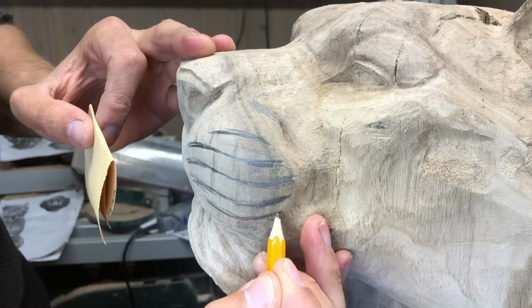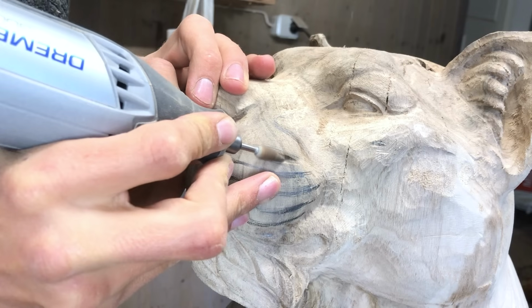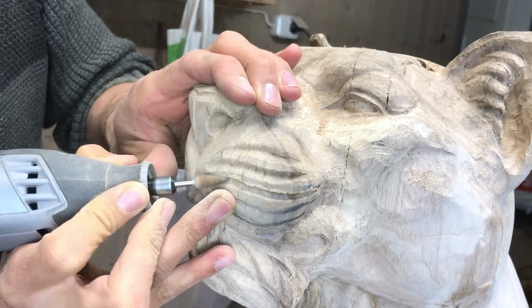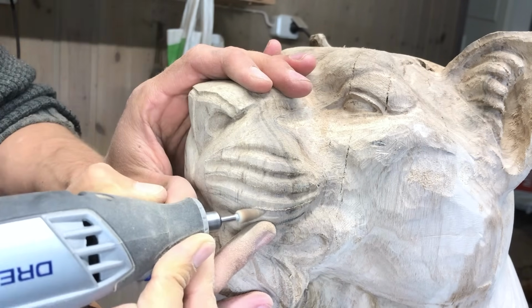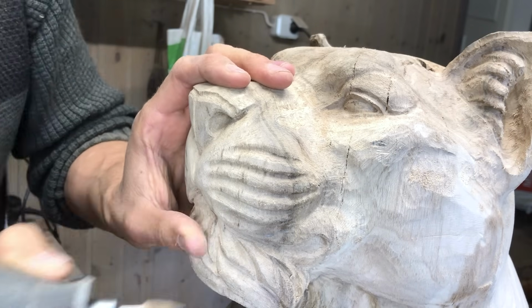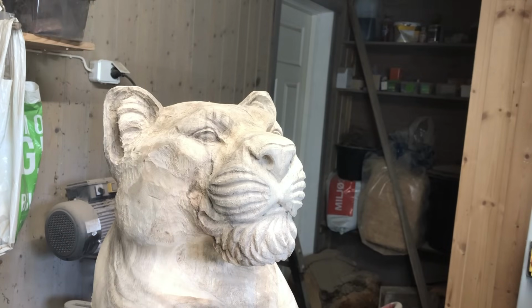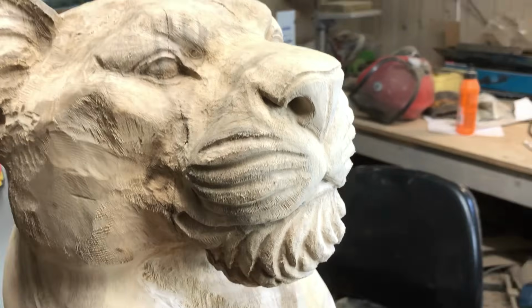Here I am working on the indentations between the lines of the whiskers. I wanted to give them a wavy look. After working this much on the head, I am happy to say that I feel like I did capture the personality of Amodius that I was going for. A kind-hearted and wise old creature.